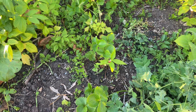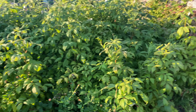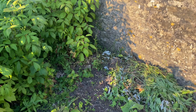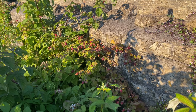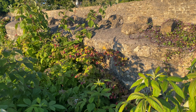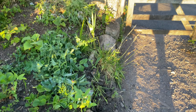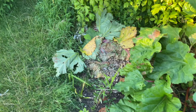Next to it we have some strawberries, the rhubarb, and my autumn fruiting raspberries. Up against the wall, just over here, this is a Tayberry, which I believe is a cross between a raspberry and a blackberry, and they're really good. One of my favourites actually. Interplanted, I've got flowers. We've got a cosmos, some irises, some chives, just things growing up.